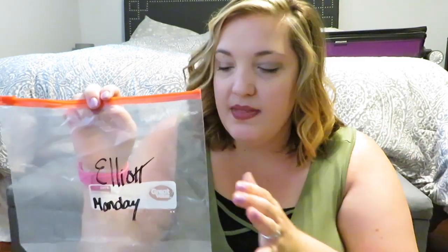I have to have things organized and know where everything is, and this helps me. So, you are going to label the bag with your child's name. This is very helpful, especially if you have kids that are the same gender. I have 2 girls and 1 boy. My girls, even though their clothing size is way different because there's a 4-year age difference, their clothes can look similar when they're in this bag.